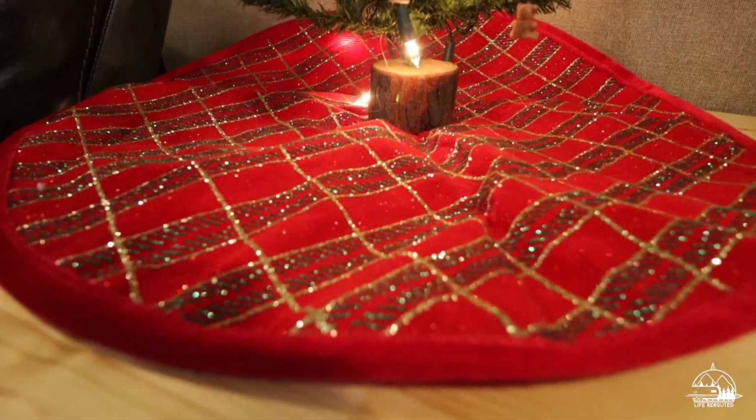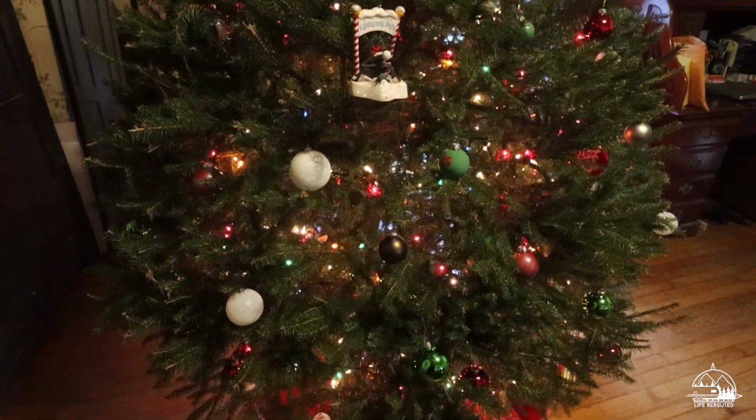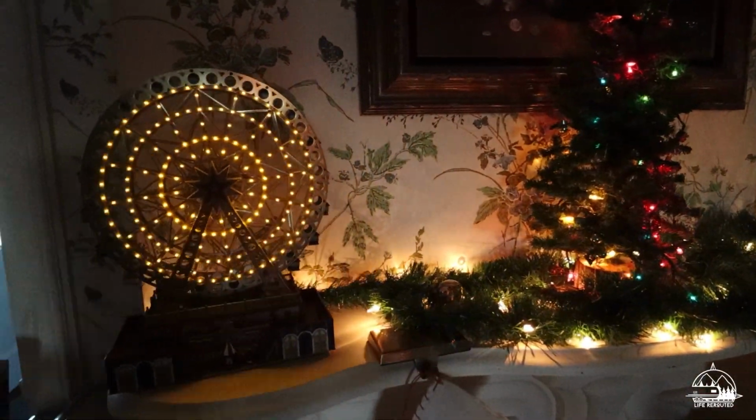We have a small tree in here, but the big tree's in the house, and we decorated the inside of the house a little bit, and we really set the mood for Christmas in there. Turns out an 8-foot tree does not fit in a camper. So if you're looking to put an 8-foot tree in your camper, it's probably too big. Unless you do horizontal, just lay it in the living room. That maybe could work. Or the fifth wheels, they're probably tall enough. That's true, fifth wheel. Anyway, it's too big for our camper.